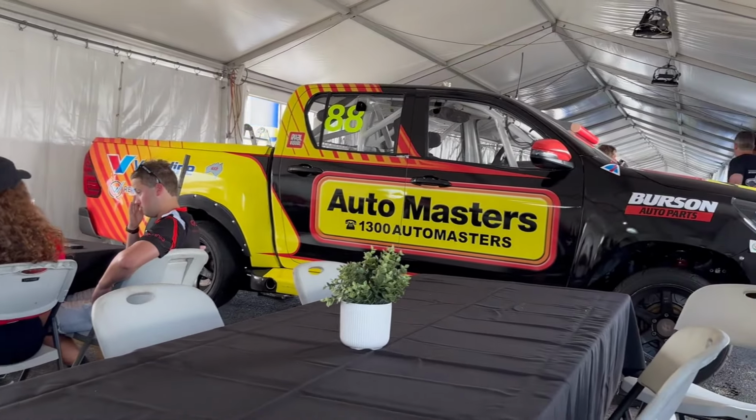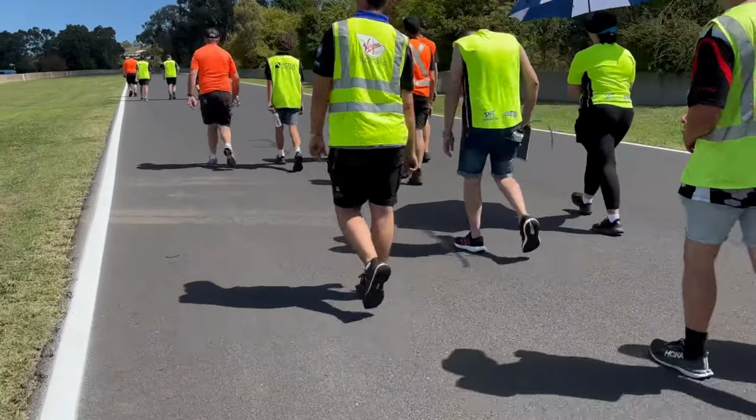So this is the V8 SuperUtes shared tent where everyone can sit around, have a chat, have some food, which is pretty cool. And then we went for the track walk.